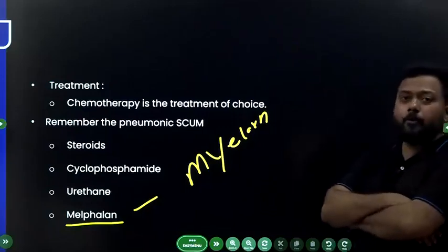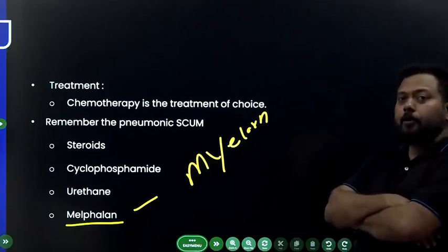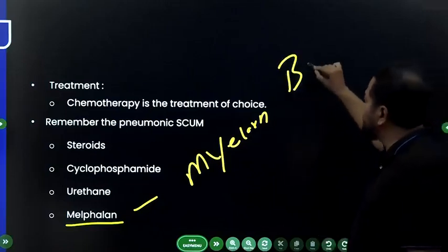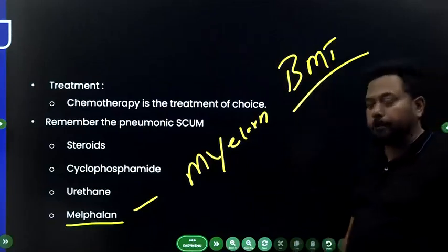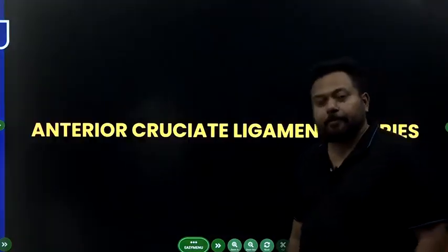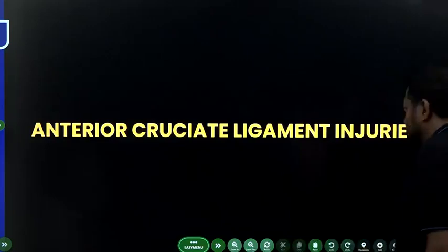Once again, I'm telling you, chemotherapy can be tried, and if it's an early stage, you can do bone marrow transplant. BMT is another good option for multiple myeloma. So that completes multiple myeloma. Okay, dear friends, we will move on to the next topic, anterior cruciate ligament injury.